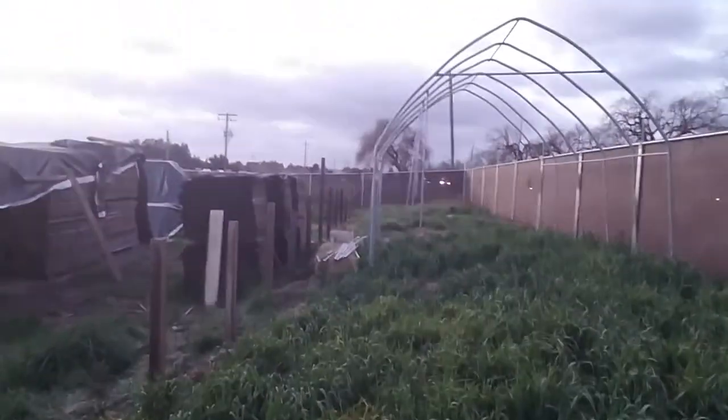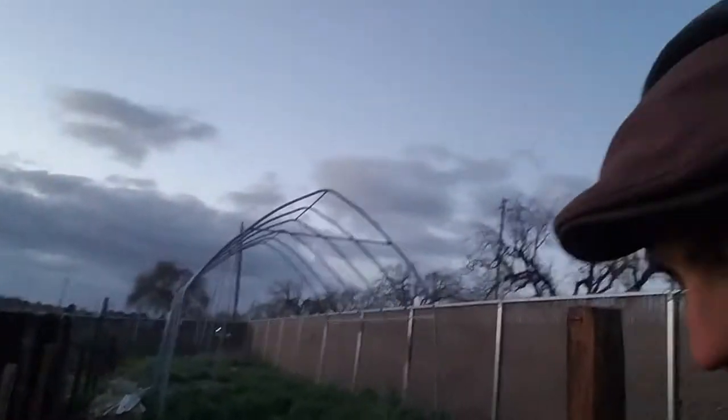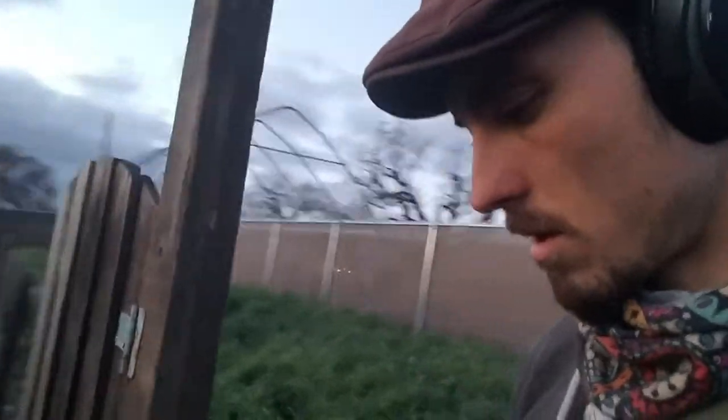Been slowly chipping away at this little section. Got a bunch of grass since the last video. A lot of growth. It's really nice. Really, really nice. So this is bed 2 and 3. That's a greenhouse that our buddy Johnny found and picked up for us. Craigslist, I think. See?